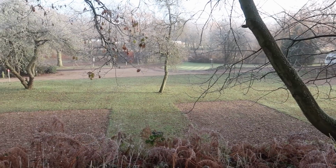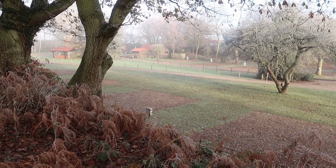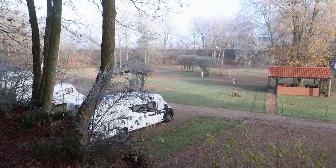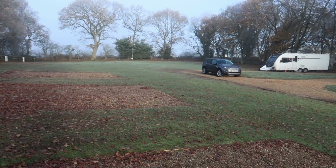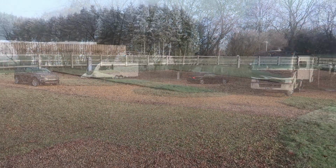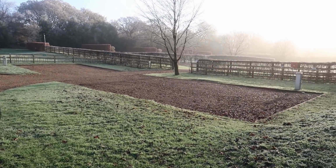We're looking down into the field, one of the main fields here, and in the distance there you can see the buildings where the toilet and shower facilities are. Got a vantage point here where we can see Bertie parked down here with a couple of other caravans and motorhomes along the side. On this side of the park is a little paddock area here with hard stand pitches. Very pleasant.